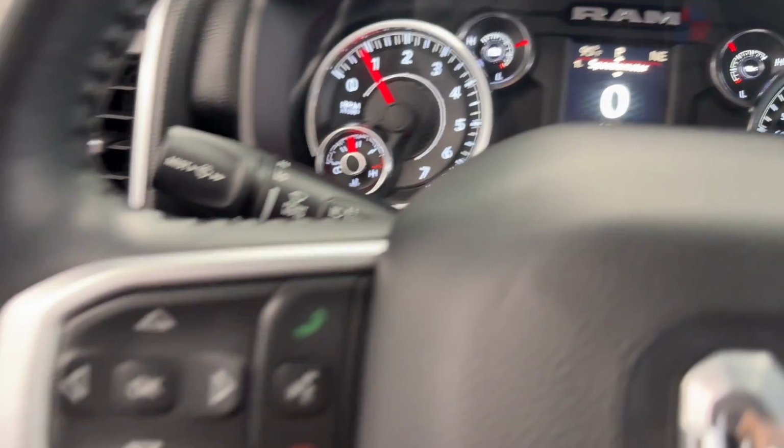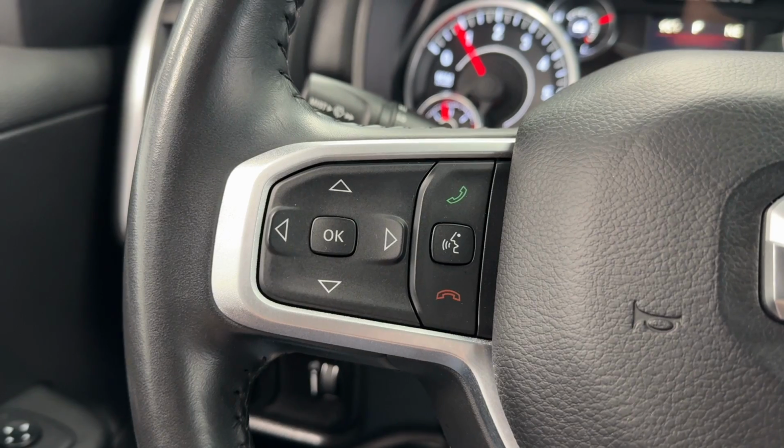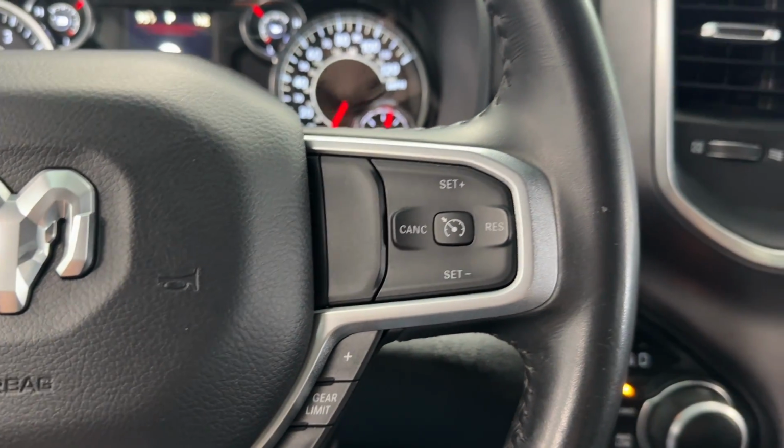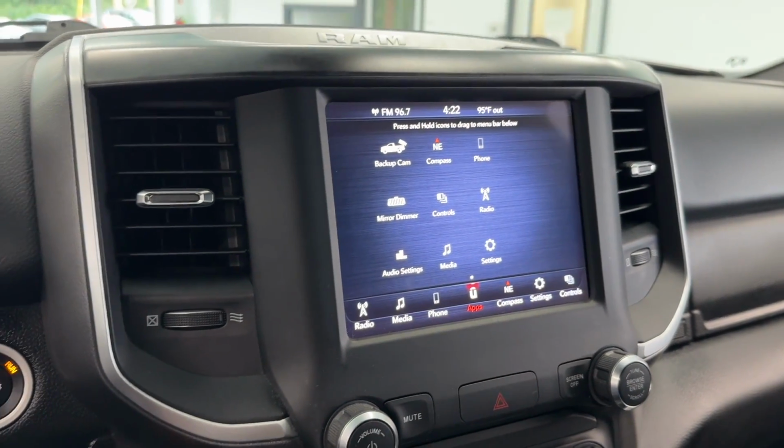up there. To the right of those dashboard navigation buttons, you do have your Bluetooth and call controls, as this vehicle does have smartphone integration. And then on the right side of the steering wheel are your cruise controls. We'll now take a look here to the center of this pickup.